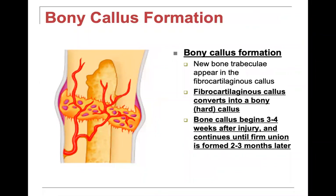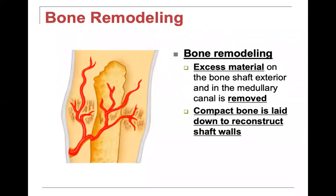That's about 3 to 4 weeks. And then after that, it goes through that bone remodeling where you've got your osteoclast and osteoblast activity that takes place. Beautiful process that happens. But you have to be healthy and you have to be nourished with good vitamin D, good calcium. Inflammation has to be regulated just right. And healing is just as strong.